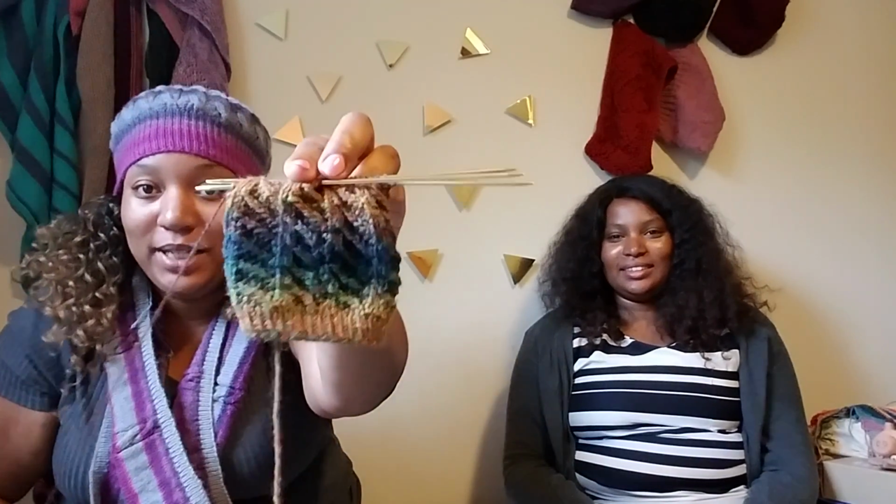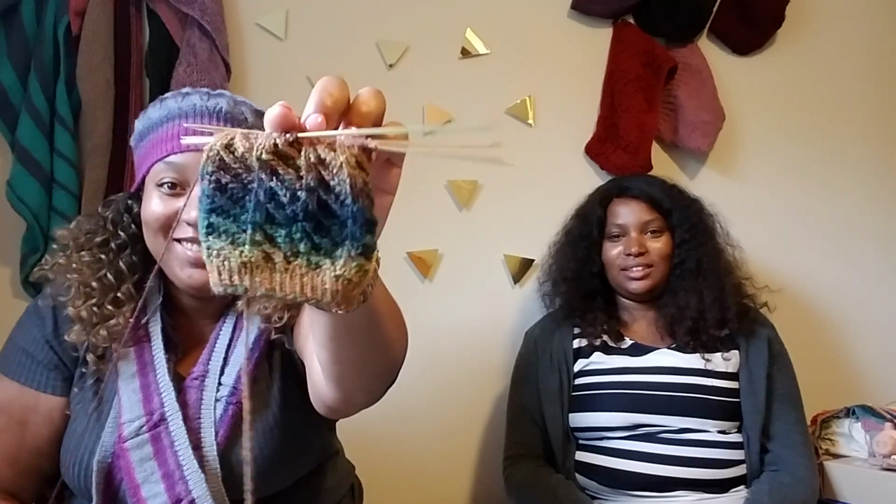Alright guys, now it's time for our works in progress. I'm gonna start it off with my Patons spiral striped socks. It's very small right now. Let me get you a close-up here. So cute. I love the colors. So these are spiral striped socks. They're being done with Patons sock yarn.